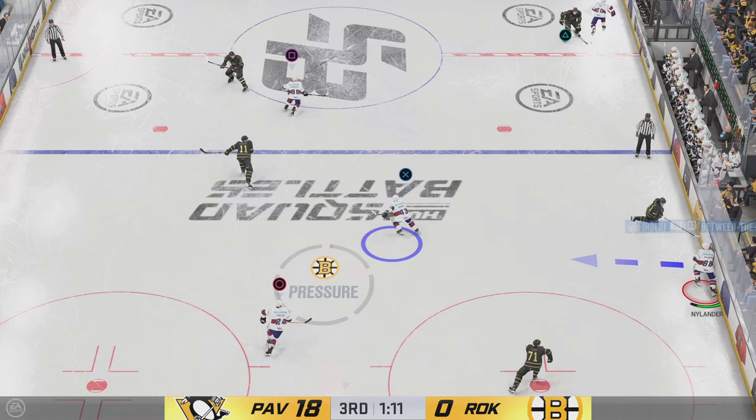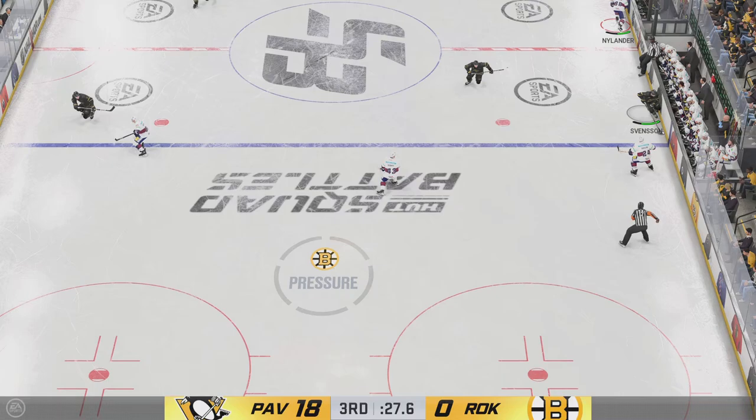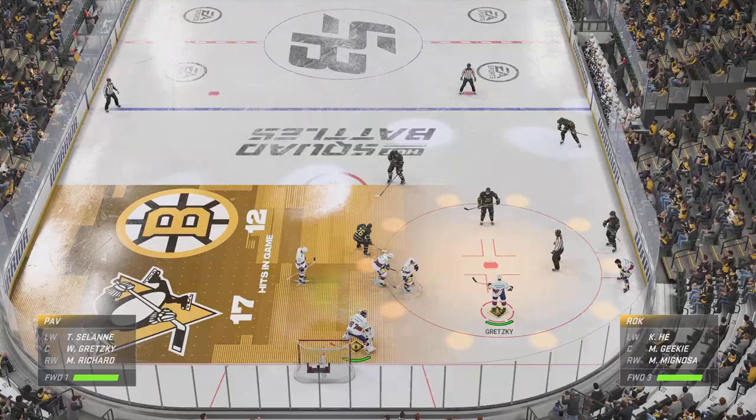Stretch pass to Aho. Boston's got the puck along the boards. Exploring options here inside the defensive zone. Boston's got the puck against the boards. Shot! And he makes the save. Covers it up. We'll get a stoppage in play. The Penguins have definitely used the shoot-first mentality, and look at the score here late.